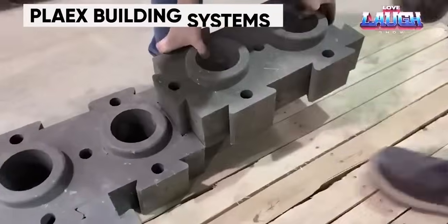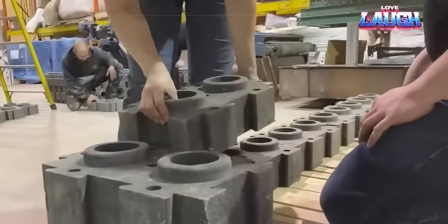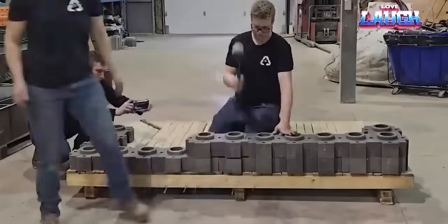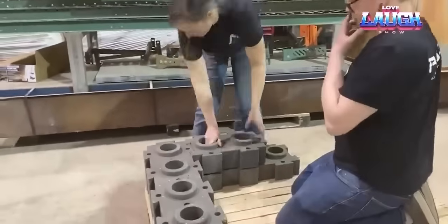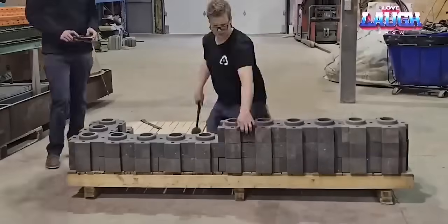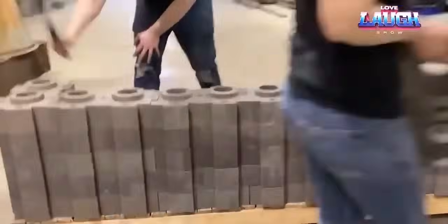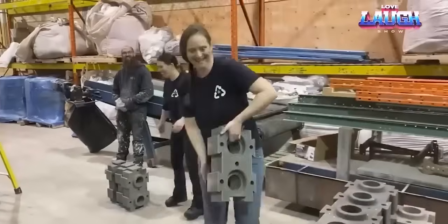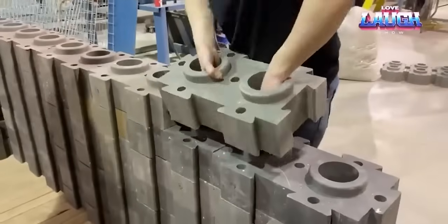The key principle of sustainable building can be summarized in one sentence: construct buildings that remain economically viable throughout their entire life cycle. Canadian firm Plex Building Systems is already offering to evaluate this future of sustainable construction. They have developed building blocks made of over 90% waste materials, including plaster, plastic, and concrete. According to the developers, the finished blocks are stronger than bricks and concrete.